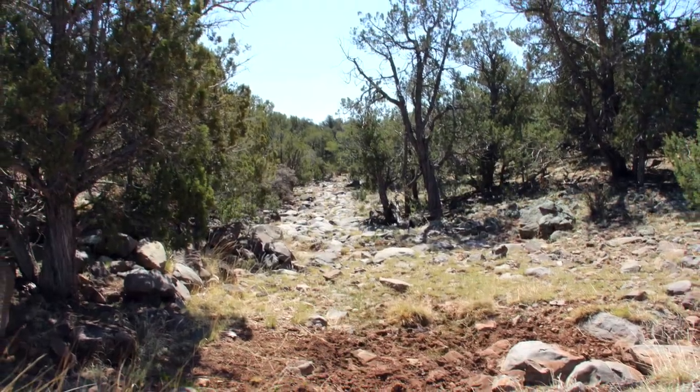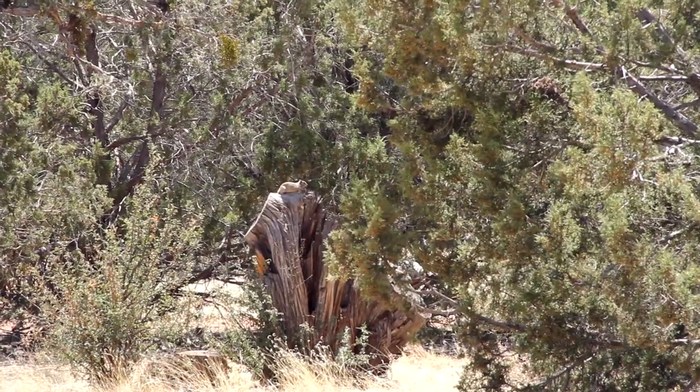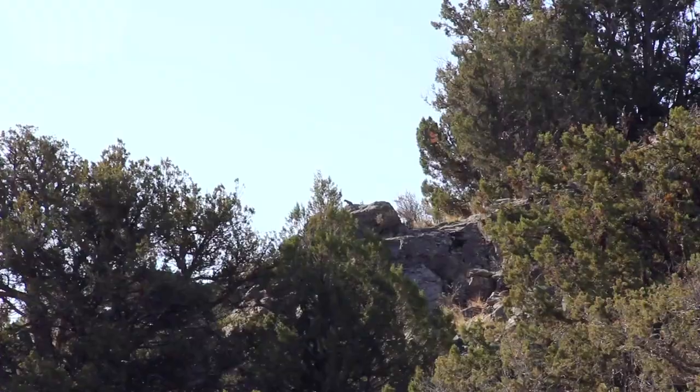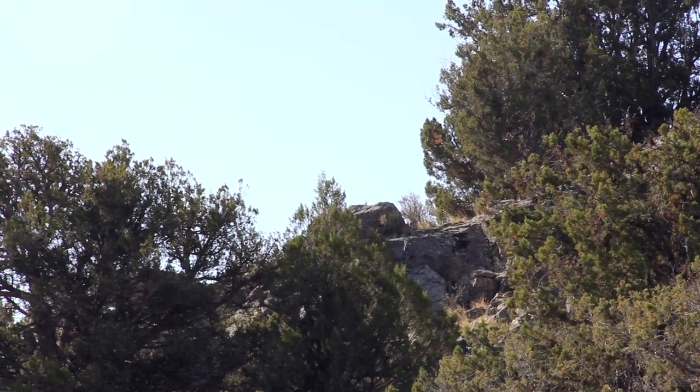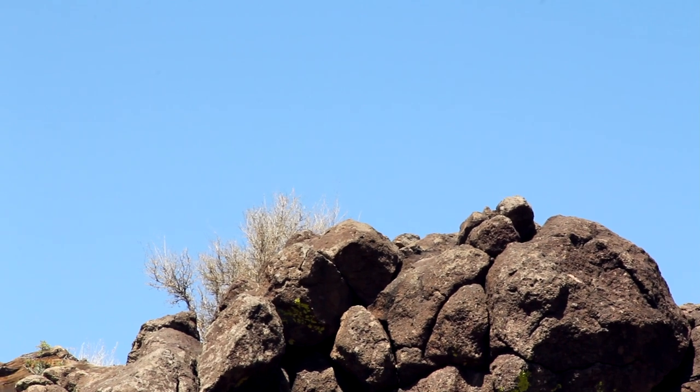Well, we've had a fantastic weekend out here with Airgun Only Adventures. Our airgun arsenal, Brocock, Daystate, FX, performed flawlessly. We took several ground squirrels, several rabbits. We've seen a lot of game out here. It's been an enjoyable weekend.